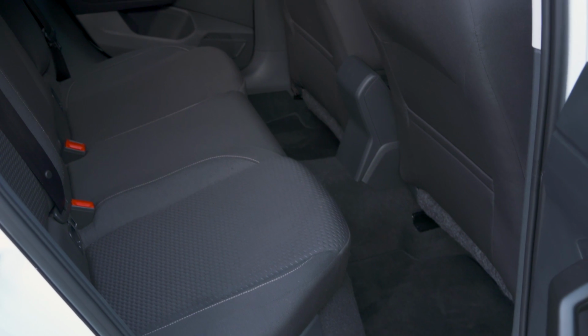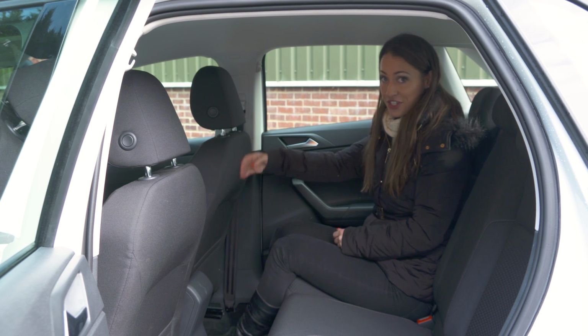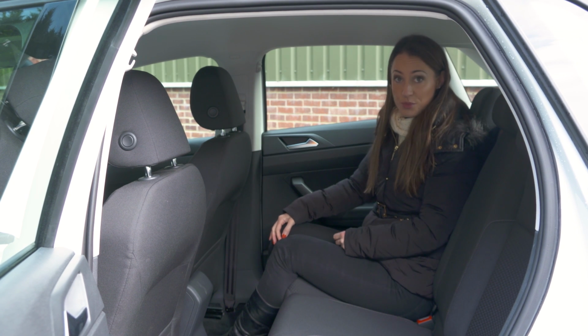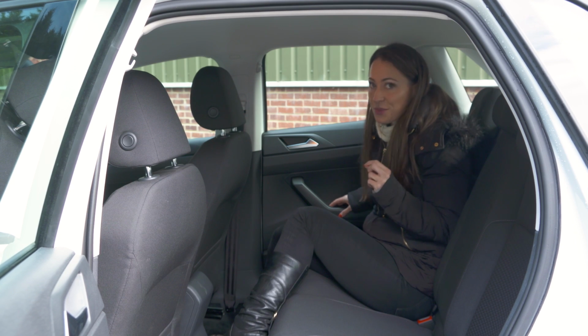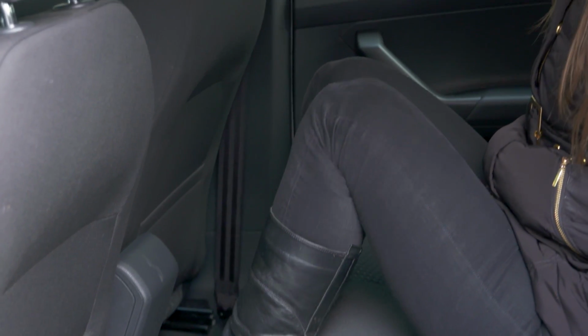In the back is a similar story. If you're tall, listen up, because you'll be able to sit behind an equally tall adult without your knees brushing on the front seat and without brushing the ceiling. As with all small cars though, sitting 3 adults side by side will be a squeeze.